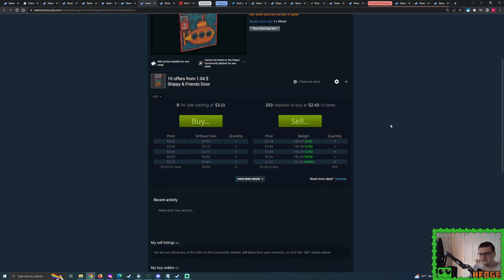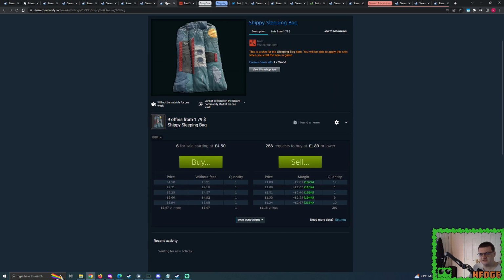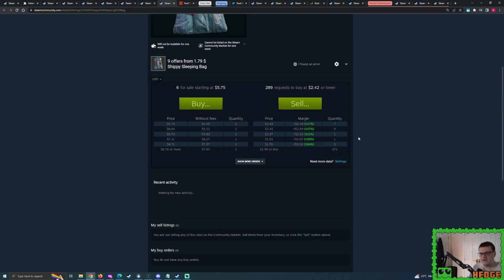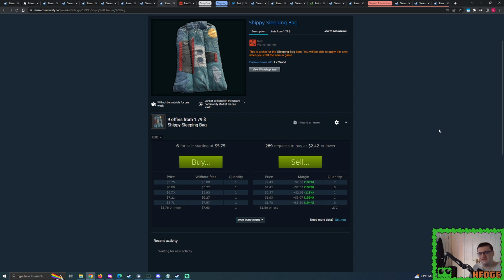Yep. So the shipping container set was also another batch of skins that got attacked. Even the sleeping bag. This is currently selling for $5.75. I scroll down and yep, you can see the exact same thing. The price was fairly stable for many good years. And then all of a sudden, buyout, and the price is now $5.75. So yeah, this has happened.